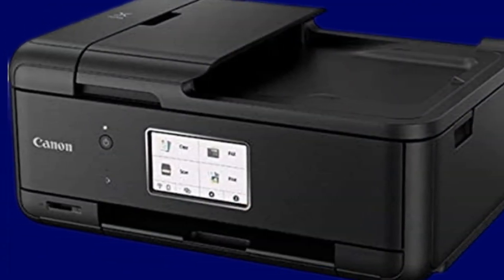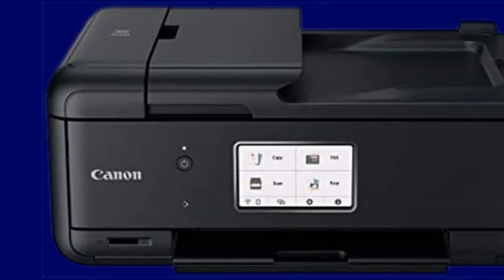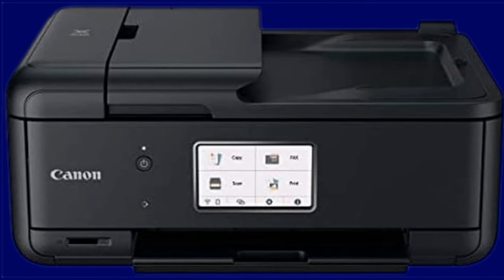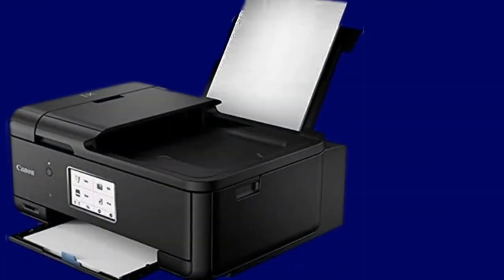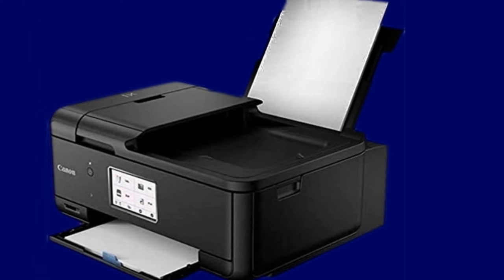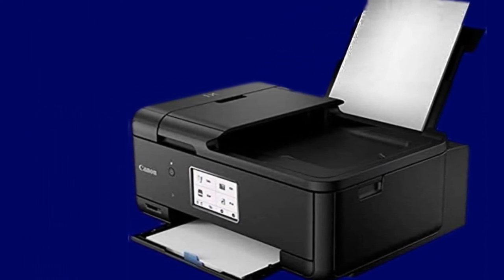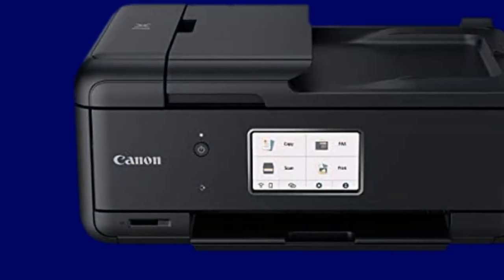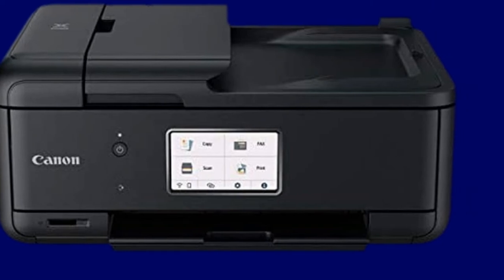Easily print and scan from mobile devices and cloud services. Prints up to 8.5x11 borderless photos. Prints in black and white at up to 15 pages per minute and up to 9.7 in color. Maximum optimized color print resolution of 4800x1200 dpi for finely detailed images. Auto two-sided printing and mobile device printing saves paper and money.